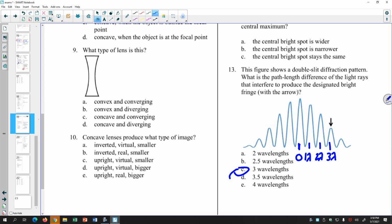Now if I'm looking at dark spots, it's not full wavelengths, but it's half wavelengths. So for example, if I'm right here, the path length difference is half a wavelength. If I'm right here, it's 1.5, or 3 halves wavelengths. Right here will be 5 halves, right here will be 7 halves, and on and on. So for bright spots, the path length differences are wavelength increments, 1, 2, 3. Dark spots are half wavelength increments.